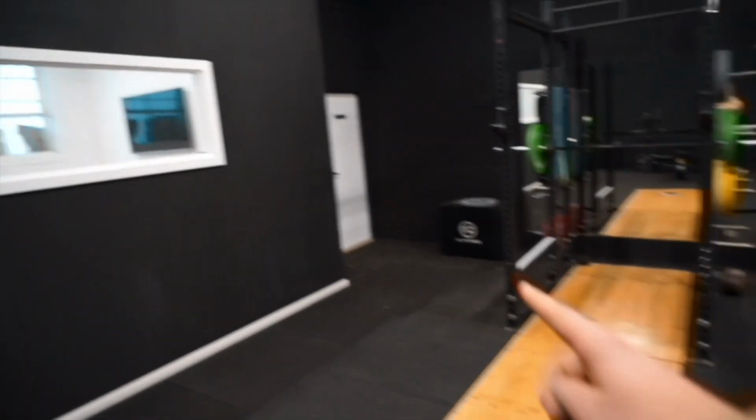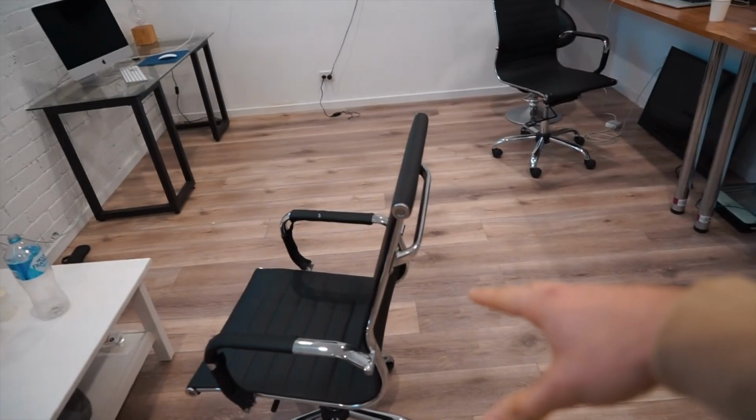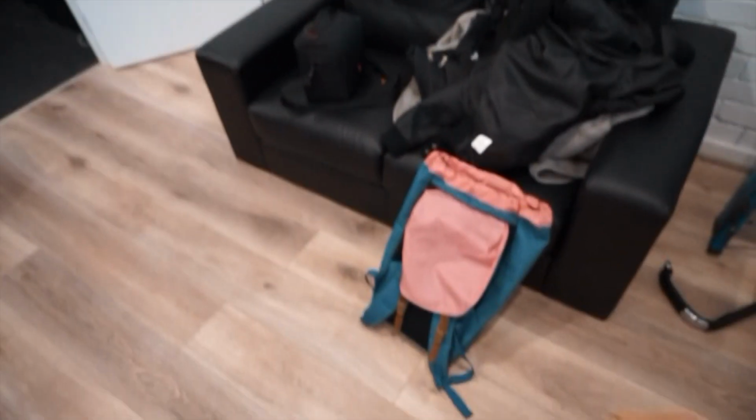Deadlift platform, toilet. This is the office, so the office still needs a bit of work put in there. Fridge. Yeah, still want a couple more improvements here. Maybe throw in a couch here, throw in a couch there. Yeah, it's all my junk. Yeah, I gotta clean that up.